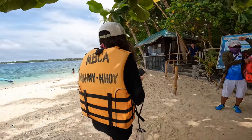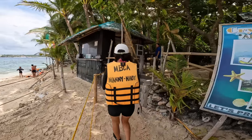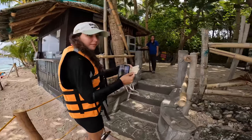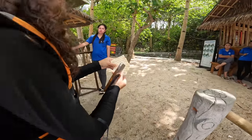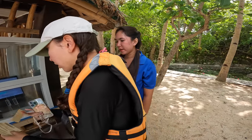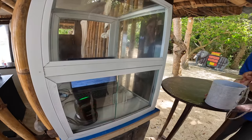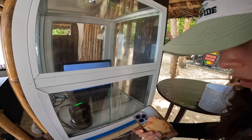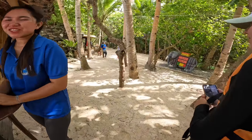In addition to the tour operator fee that you need to pay, each island also has its own environmental fee, or entrance fee as we call it, which is 300 pesos per person. You get one of these tickets if you pay in advance, and you hand it to the staff here. Maganda umaga. Good morning. My thoughts about the Boracay island hopping tours in general: I think the island itself is more developed. Thank you so much. Salamat po.